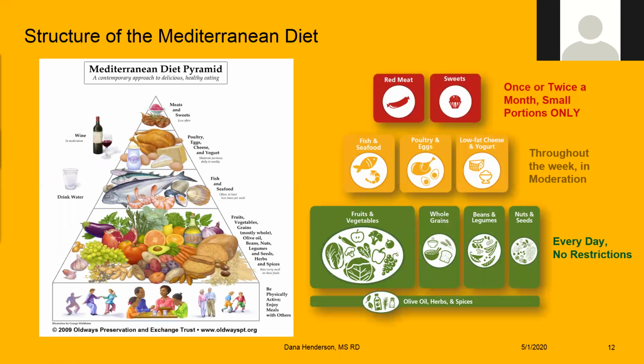Awesome. So before we transition to talking more about the dietary component of the Mediterranean diet, does anybody have any questions on the history of either the blue zones or the Mediterranean diet? No. Okay.